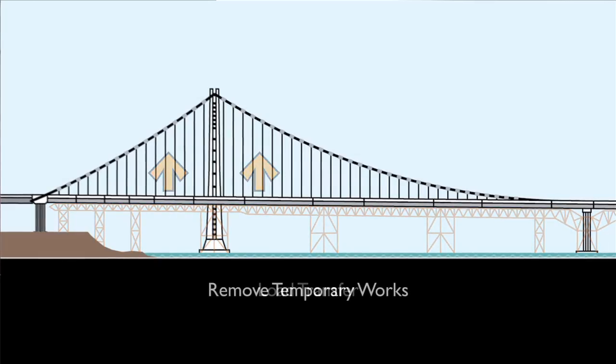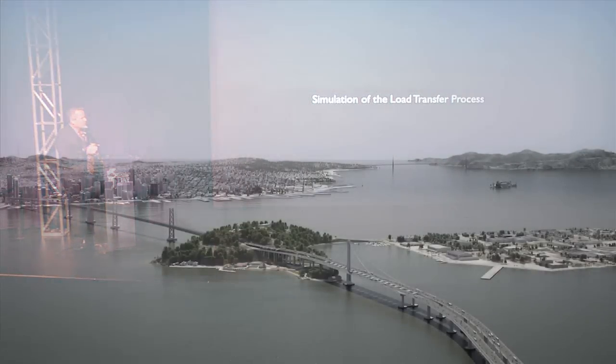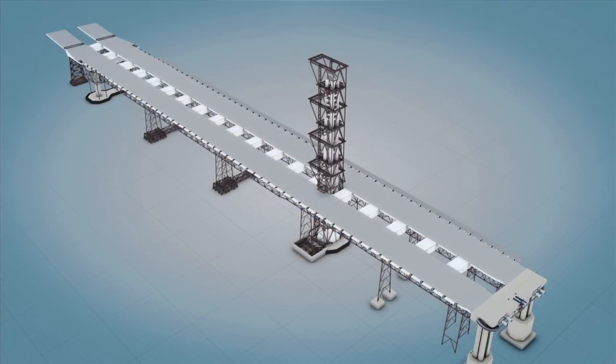And of course, once the load's been transferred, we will remove all of the temporary works and we'll have our new bridge. So now we're going to run through the simulations. And we're going to go back in time a little bit. This is the area that we're talking about. This is our self-anchored suspension bridge, Yerba Buena Island.